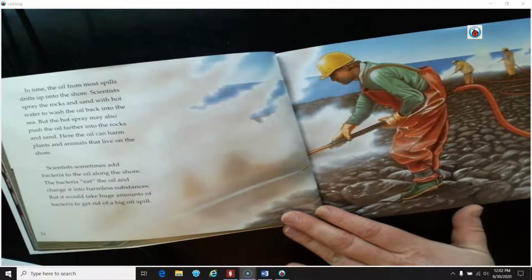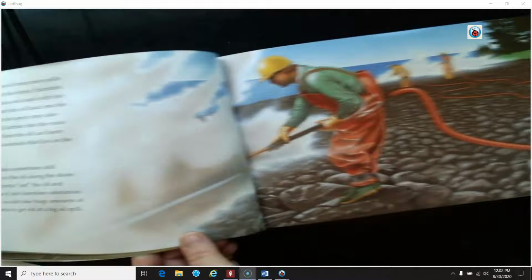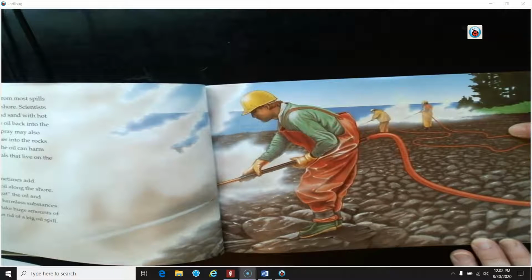Scientists sometimes add bacteria to the oil along the shore. The bacteria eat the oil and change it into harmless substances, but it would take huge amounts of bacteria to get rid of a big oil spill. You can see the scientists working on the shore here to combat the oil.